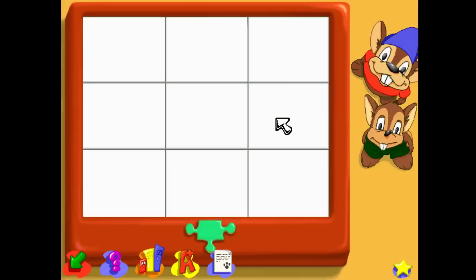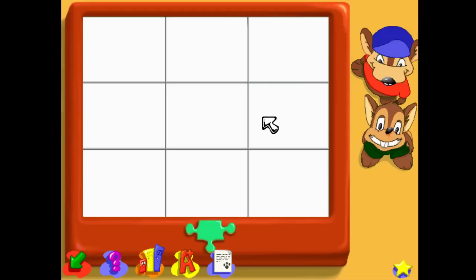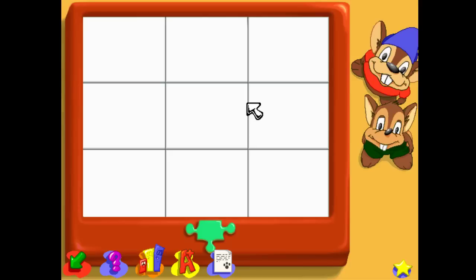There. Welcome to the puzzle game. We have all kinds of different puzzles to play with. Are there any cheese puzzles? We've got puzzles with numbers and letters and letter sounds and rhyming. Rhyming? Yeah, like cheese, please.